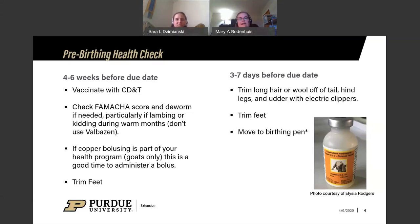A couple days before your due date, you want to clean up your ewes and your does to get rid of any extra hair and wool. You can trim the bellies, trim up the udder, and trim around the vulva so that it's a nice clean environment. Again, since you've got them caught, check your feet and make sure you don't have any extra growth. At this point, you can move them to a birthing pen or a jug pen, depending on your operation.